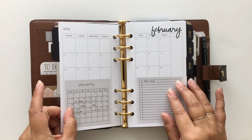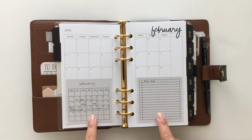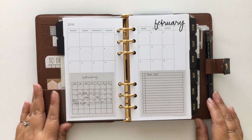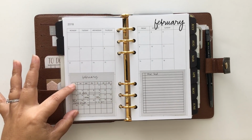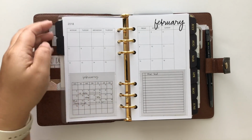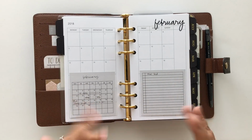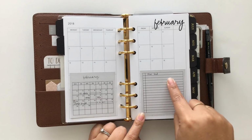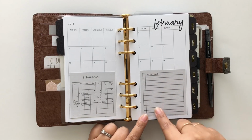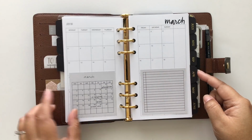And then in future months, I have these sticky notes. These are from Peanuts Planner Co. And what I do here is I pre-plan here, just the same thing as when I'm planning it out. So birthdays, vacations, travel, and all that. And then here I have a running list of things that I need to do that month. And I'll keep adding to this as we go. So I have that for every month.